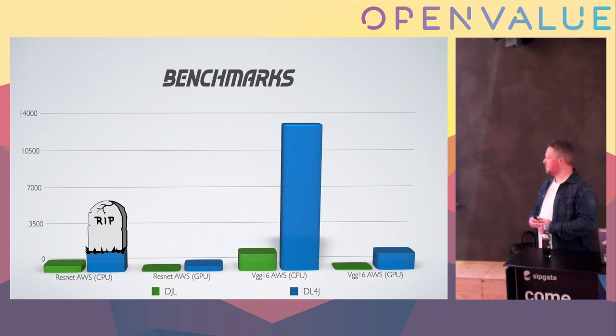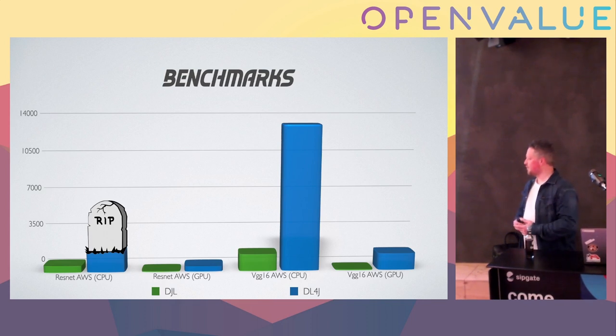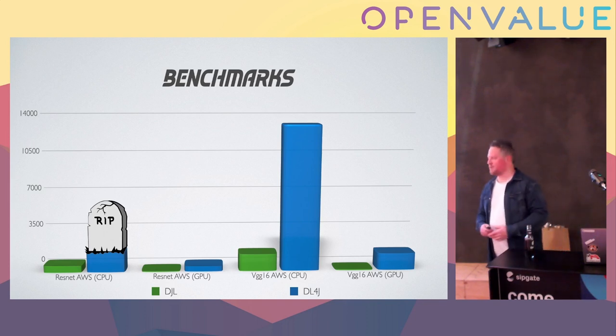Actually, Deeplearning4J didn't even finish the first model, and it actually took maybe 10 times longer than the other framework. So it was time to change frameworks. That was really a painful exercise. So the lesson here is, if you want to do something and it takes a long time, because training a model takes a really, really long time, see if something else is out there and do some benchmarking yourself.